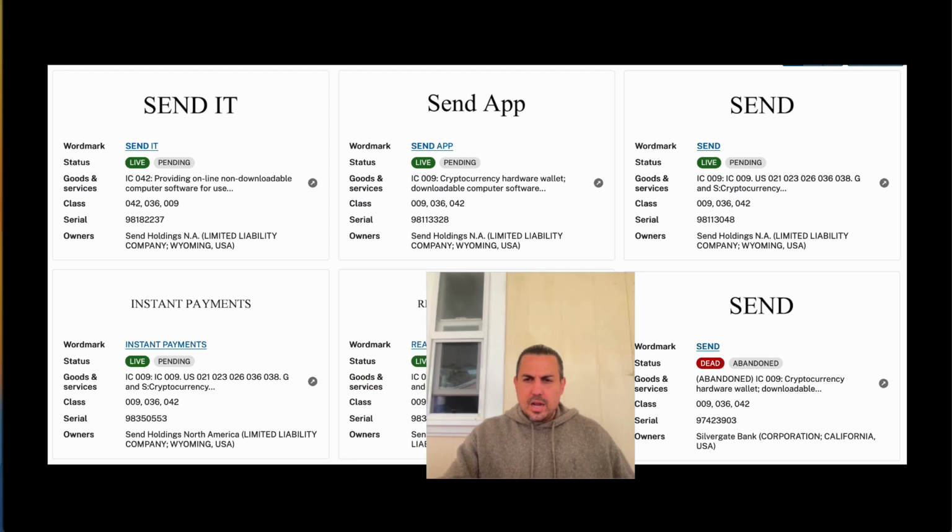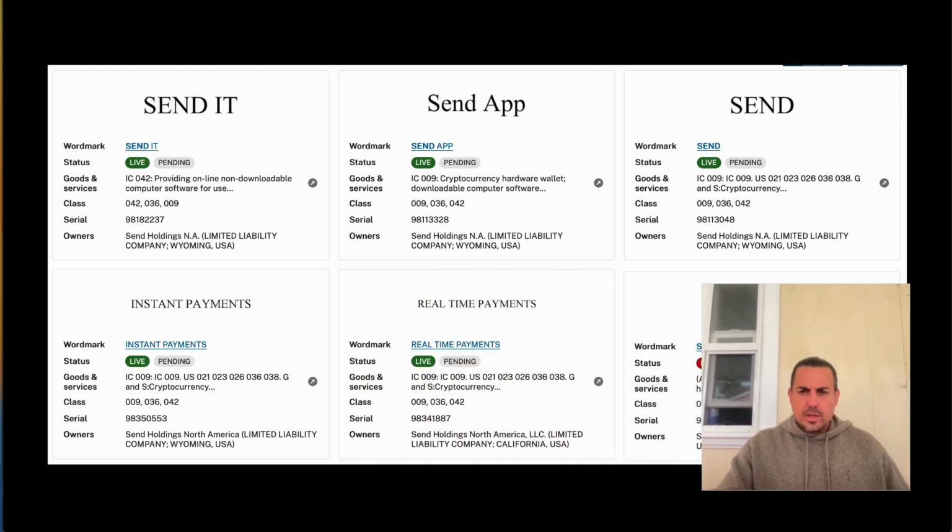Now after that, I followed it up with the send.it trademark, and you can see these are classes 42, 36, and 009, and this is pretty much covering software, cryptocurrency wallets, stable coins, things of that nature. And then we moved to the Send app trademark. So these top level ones on the top row were done in about July and August and September.